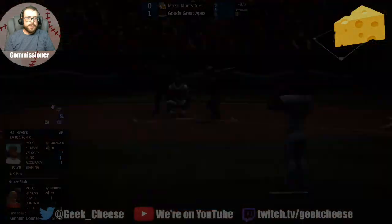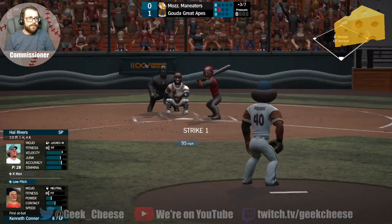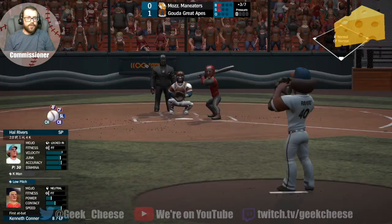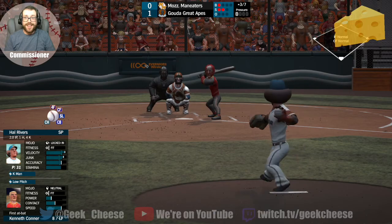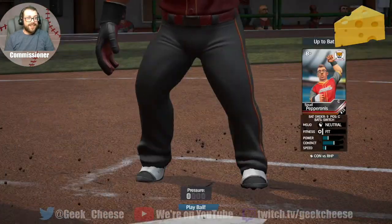Kenneth Connor, number 53. His first at bat, steps in. Let's see if Rivers. It's a foul ball. First off, Hal Rivers, what an amazing, amazing baseball name. And 102 gas right there.